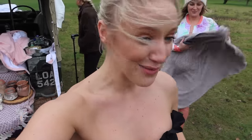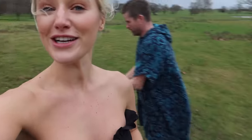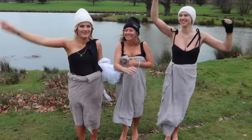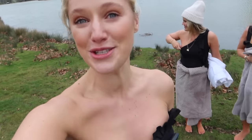Decorated. Absolutely incredible. Look at these girls. What did we think, ladies? Freezing. Woo! Love it. We're being told to move around so we can stay warm.